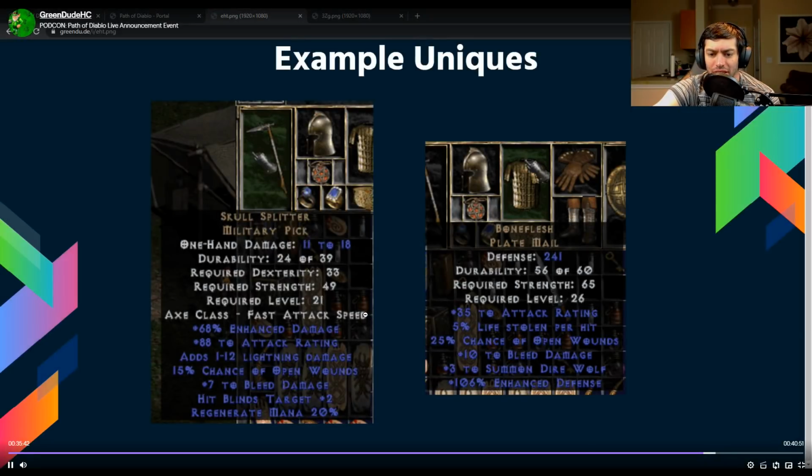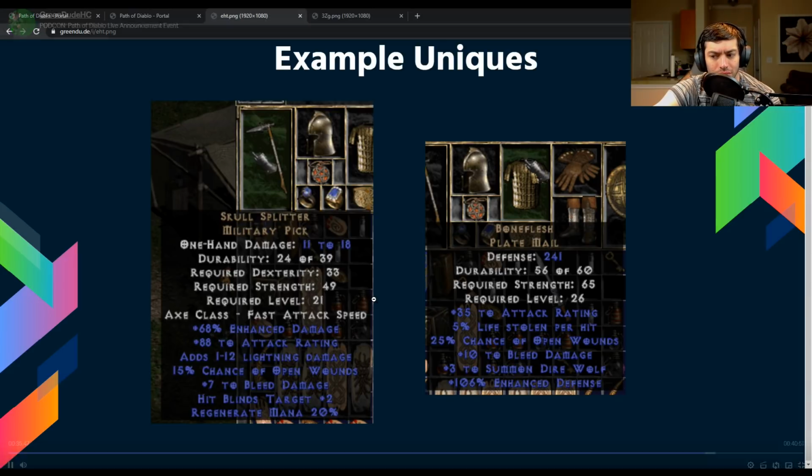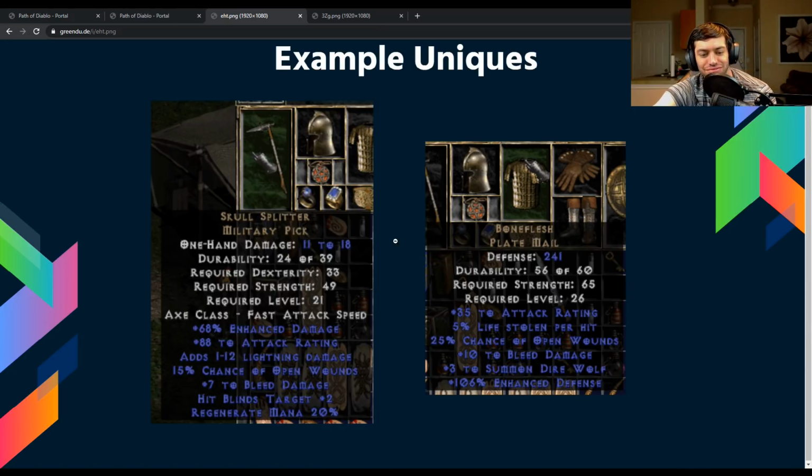The idea is that basically open wounds or bleed is not really a mechanic that's interesting in Diablo 2. Currently, in Diablo 2, it only scales from your character level, and there's no other way to scale it. That's really kind of bad design and a stat that people don't care about. So what I'm going to be introducing in the next season is open wounds will now proc a low flat damage bleed that is not based on your level, just a flat damage.